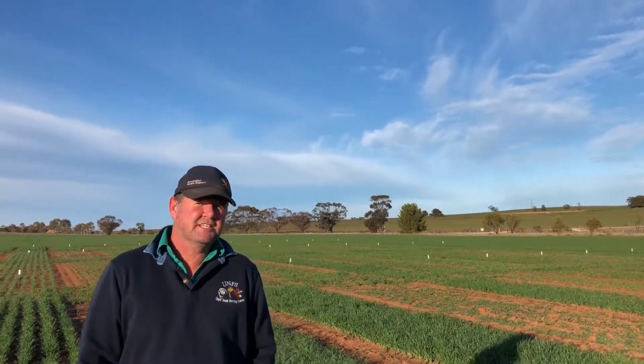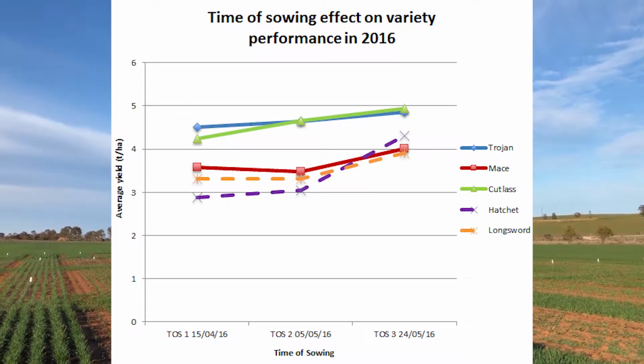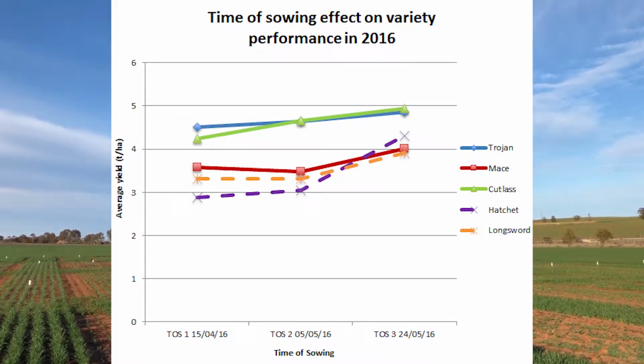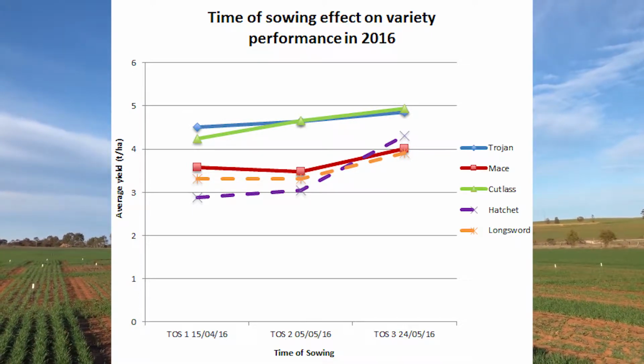So with the 3 different seasons, we got 3 reasonably different results. 2016 was such a fantastic spring. Varieties like Cutlass and Trojan, with the most yield potential, yielded the best. And time of sowing didn't have a big influence on yield. That particular year was such a fantastic spring.